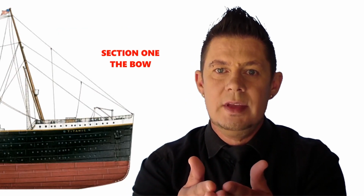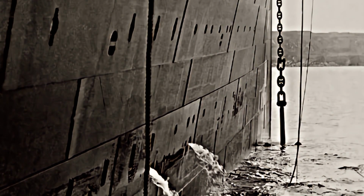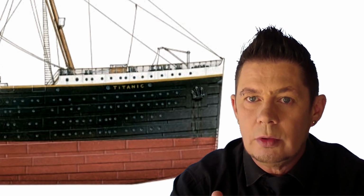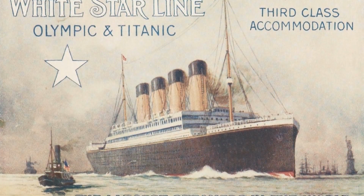Section 1 would be the bow of the ship, the forward part of the vessel that triangulated towards the tip of the bow, and it could easily separate in the middle of the forward well deck. It would contain the forward mast, the crow's nest, the anchors, the anchor chains, the forecastle deck, and all the deck equipment associated with that part of the ship. Underneath all of this, you would have crew mess areas and crew sleeping quarters. It's also the place where most third-class single men were housed. And that would become Section 1.